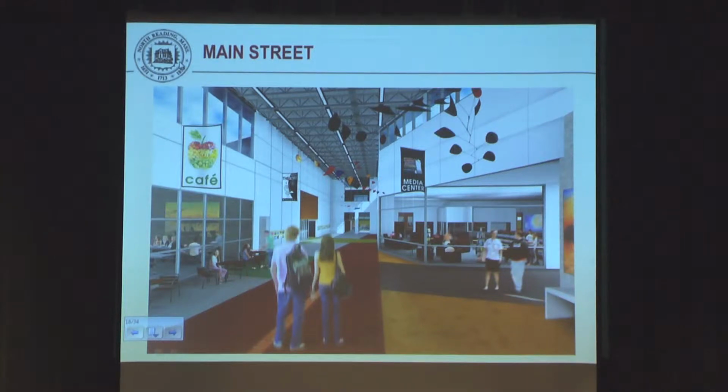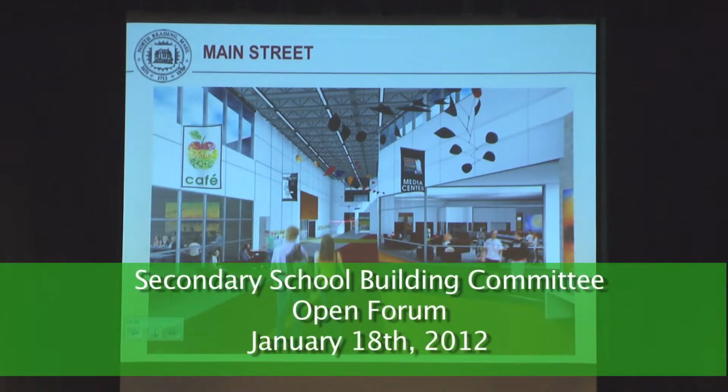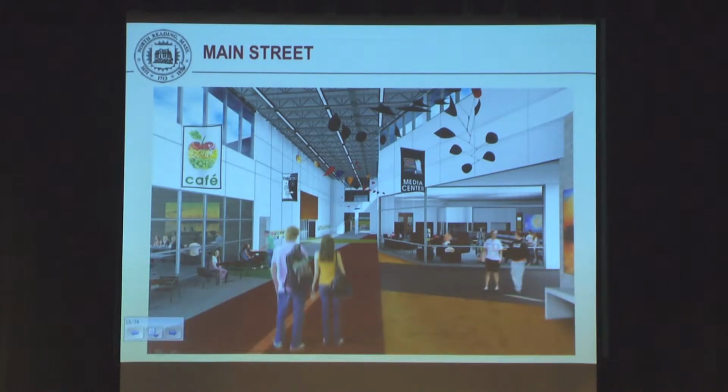Drop-off area in the front. The high school entrance would be right here, and that would be adjacent to the Library Media Center. And the auditorium would be down on the left, correct, right here. So again, Main Street, academic wing of the high school, Library Media Center, auditorium, cafeteria, and all of the gymnasium would be out over here, off the screen.